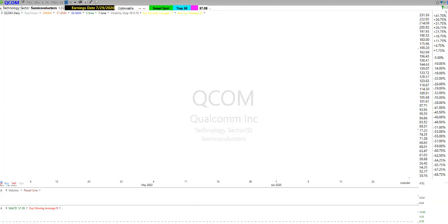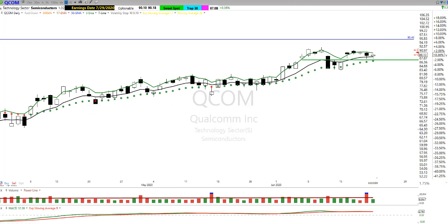QCOM. QCOM is looking pretty good. Let's get rid of this line right here. There we go. So QCOM got a little ahead of itself. Had a big gap down, which is when the market popped down. So QCOM pops down with the market. You can see it stabilizes right in here. And then we have a nice bullish candle. Not an official Morningstar signal, but we certainly have a good down day, a doji, and then a good bullish up day.